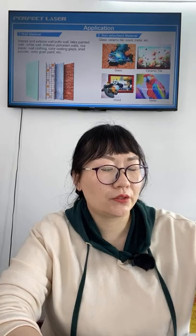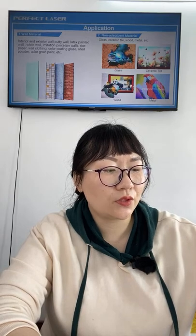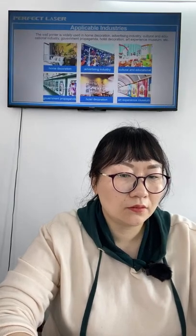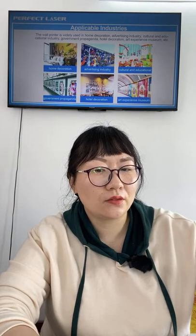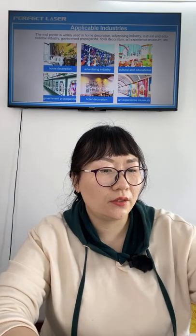For this model, it can also do indoor and outdoor jobs, and it can print on different kinds of walls, glass, ceramic tile, wood, metal, and other non-absorbent materials. As for the application, it is applicable for many industries such as museums, hotels, government, education, and so on.